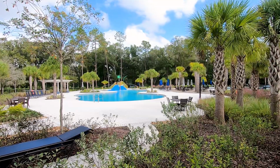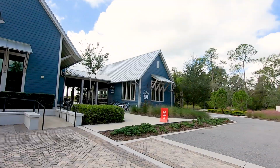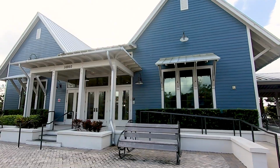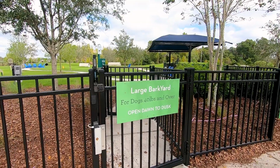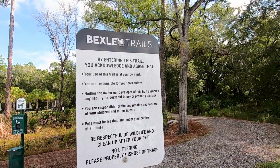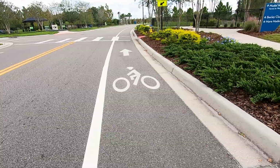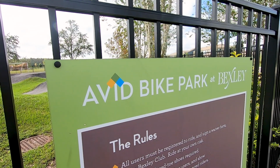Fun! They also have two resort-style pools, an open-air game room, fitness center, and a bike shop where you can repair or rent bikes, a dog park with areas for large and small dogs, miles of multi-surface trails, which is something that distinguishes this community from others. If you like to bike on non-paved surfaces, this community is a great option.